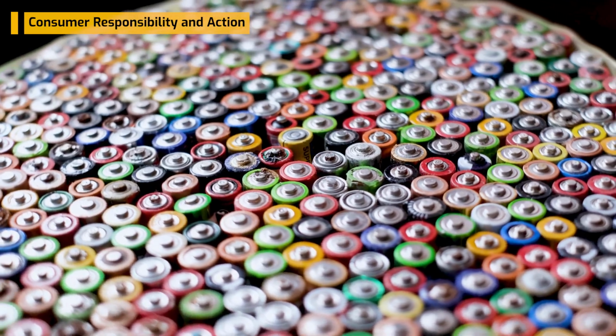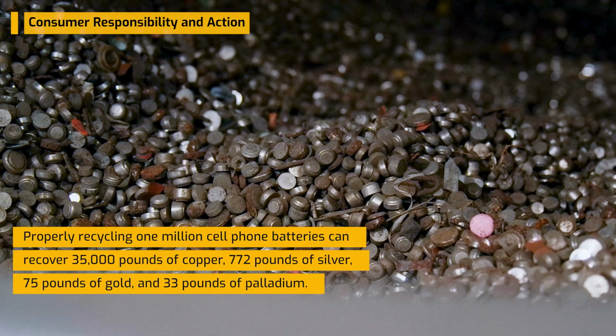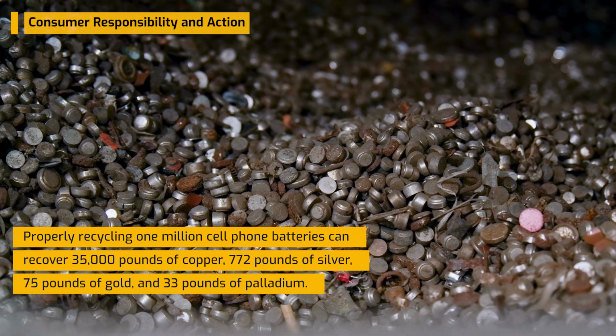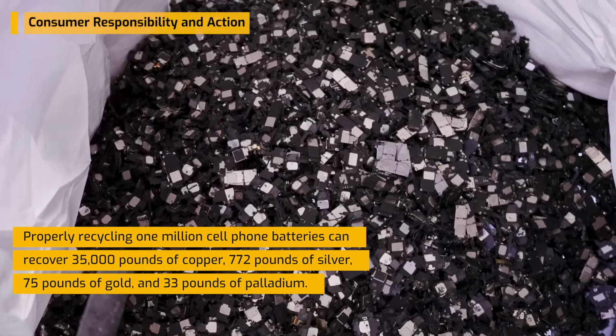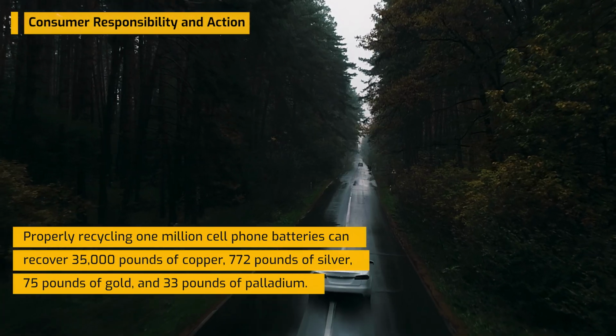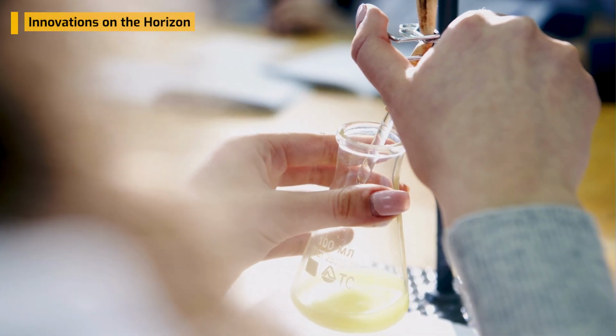But what can we do as consumers? One of the most effective actions we can take is to ensure that our used batteries are properly recycled. Many communities have battery recycling programs, and companies like Apple and Tesla offer take-back programs for old devices and batteries. But all hope is not lost.